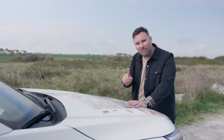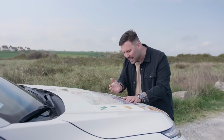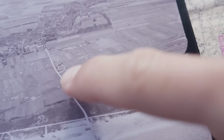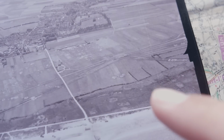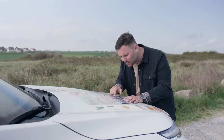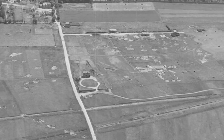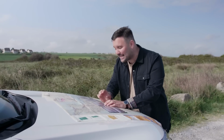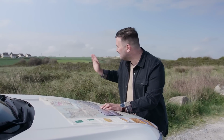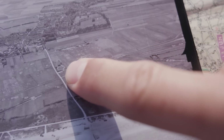Now, despite this remarkable intelligence and the quality of the pictures, there was one thing they didn't know: what this was. This was known as the White House, or the Toilet Pan Villa, as the troops called it, because of its weird turning circle driveway. It could have been an officer's headquarters, it could have been a farm, or it could have been a heavily fortified position. Either way, it dominated that landscape and the route that the Green Howards had to take. And that meant one thing: they had to take that position.